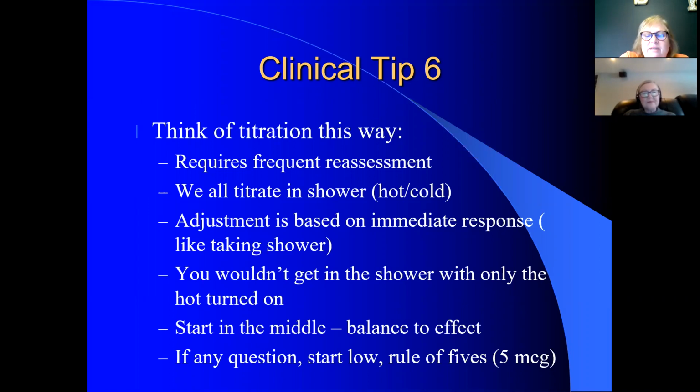And you talked about this, Leslie, start in the middle to balance the effect. We don't necessarily start at the low end with the dopamine. If it's ordered 3 to 20, you might start at 5 as opposed to starting at 3. Again, depending on what you're seeing with your patient and where your starting point is, we may start in the middle. And if you have any questions, start low.